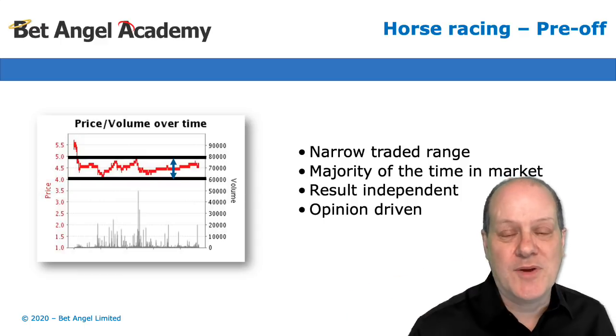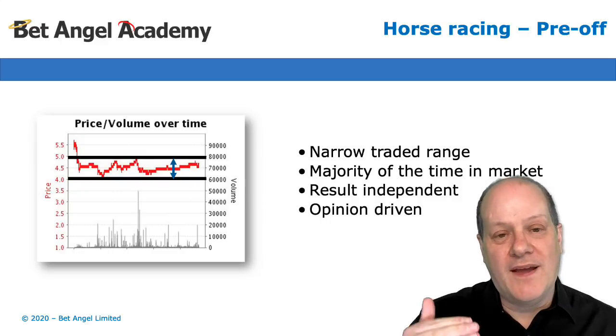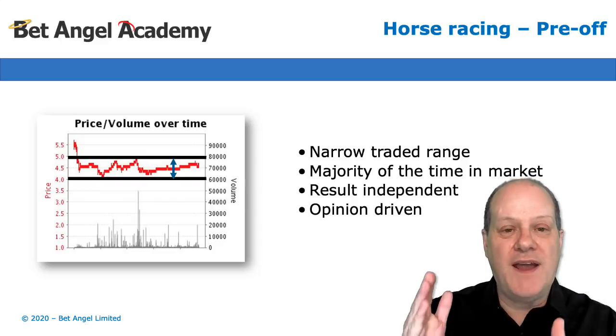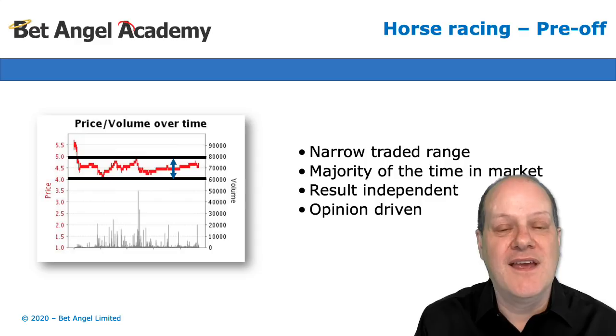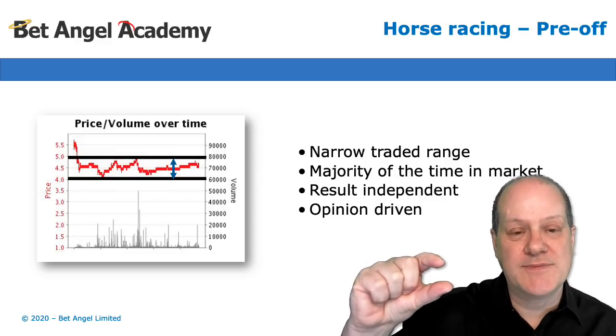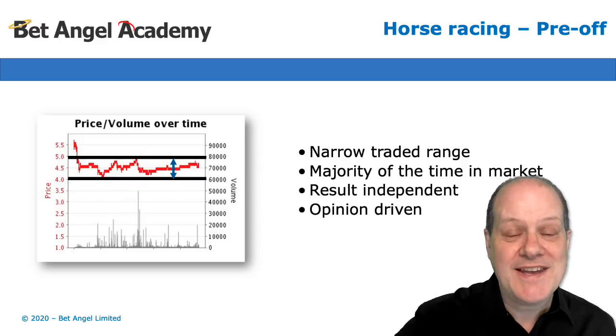So the sort of game that you're playing when you're trading pre-off racing is you're just saying that you know where the price is going to go or not go. You're basically saying, I've got a fair idea of where I can get my orders matched within the next 30 seconds. And you're basically taking a very small amount of risk because your maximum loss is capped by that range effectively. But also your maximum gain is capped by that range.